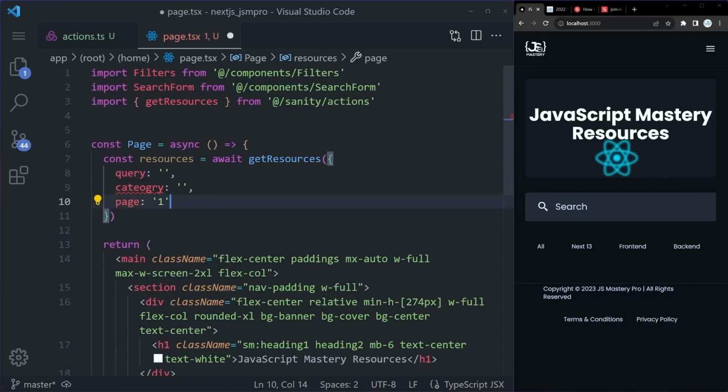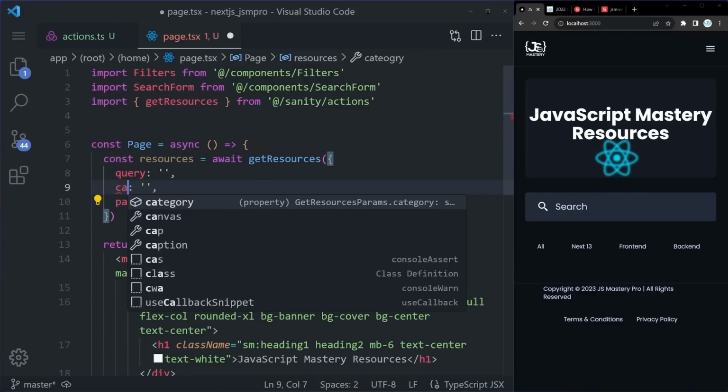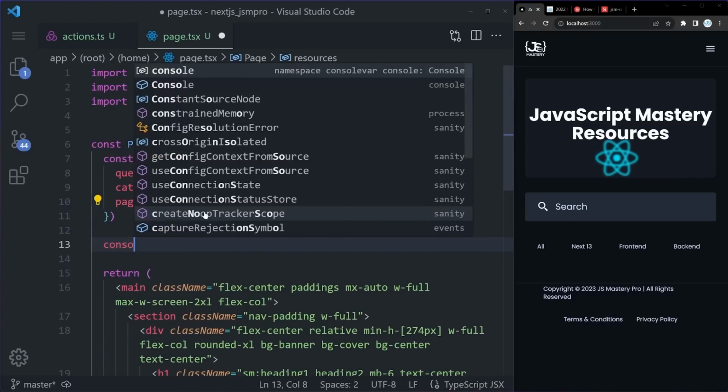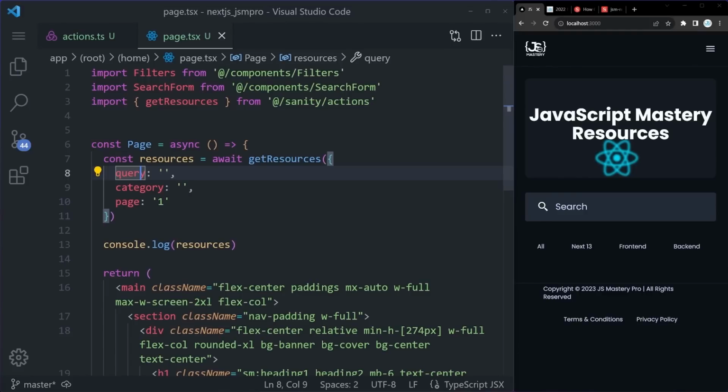And of course, TypeScript is saving us here because as soon as you misspell something, it's going to let you know. So this is a category. And now let's hope that we get something back. Let's console log those resources. Where do you think that this console log is going to appear?